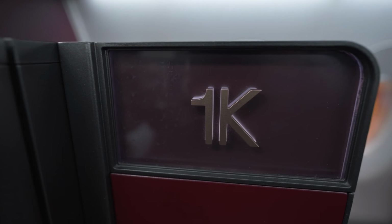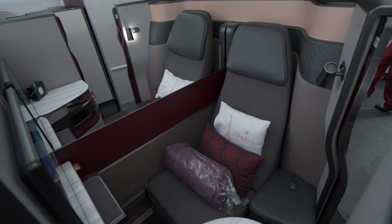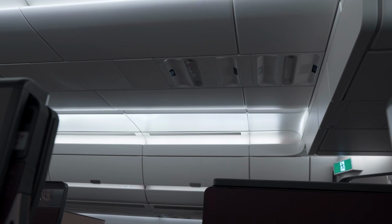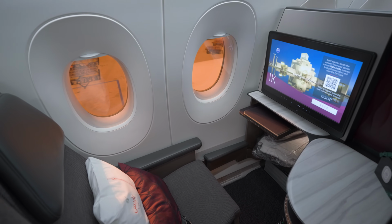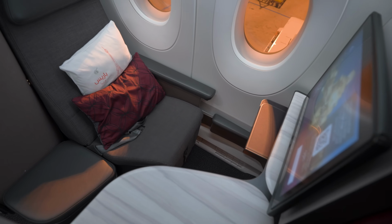The first impression of the cabin was truly remarkable. The entire cabin glowed with Qatar Airways' signature purple and red tones, and with the overhead bins for the middle seats removed, the cabin felt so much more spacious. The Qsuites are based on the Collins Aerospace platform, and the seats are 21 inches wide and convert into flatbeds that are 79 inches long.